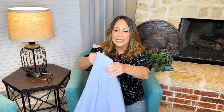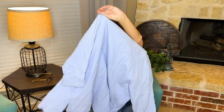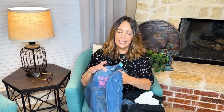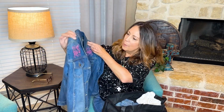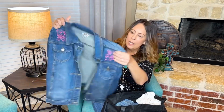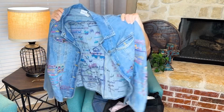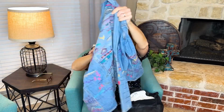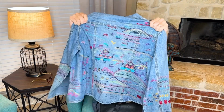And again, two-piece set. So it's the dress and also the overshirt, as you can see there. Jean jacket. As I said, I do like to pick up jean jackets when I can find them. It's got some embellishment on it already, but I plan on doing some embellishing to this. This is a Chico's brand. This one is embellished all over the place. I don't remember seeing this. I'm usually pretty up on Chico's clothing.